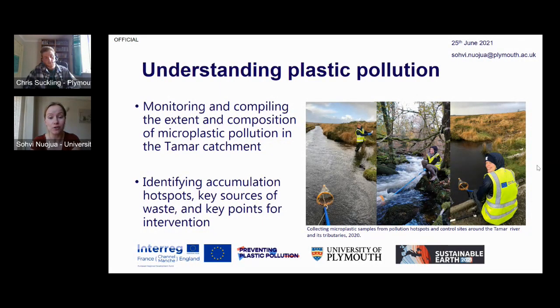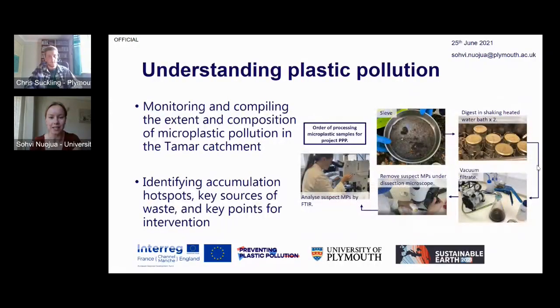And again, as Chris mentioned, this monitoring and compiling helps us identify accumulation hotspots for plastic, and also helps us identify the key sources for waste and potential key points for intervention, because one of the main objectives of the project is to then develop this transferable tool that can be used in other catchments as well to guide intervention efforts. And if you move on to the next slide, please.